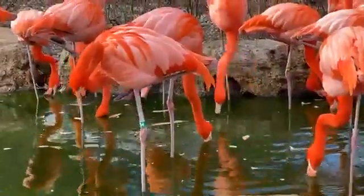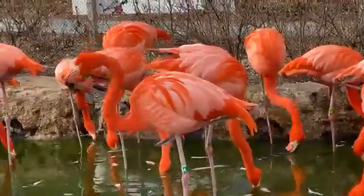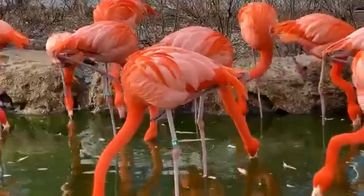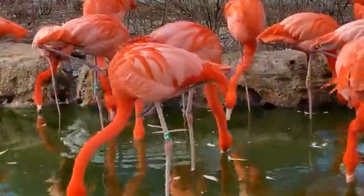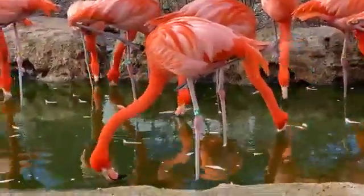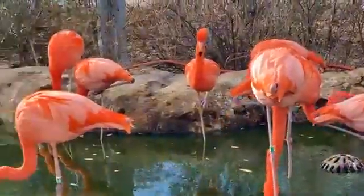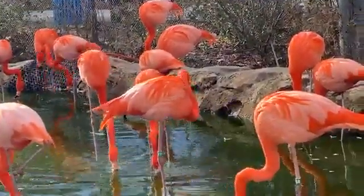And is this an endangered species? So these guys are not endangered. They are considered least concern. They are pretty common, but just like with many wild species, there's always the threat of habitat loss due to road construction and housing development, and just human involvement in general that's causing some populations to be threatened. But as of right now, the American flamingo is considered least concern.